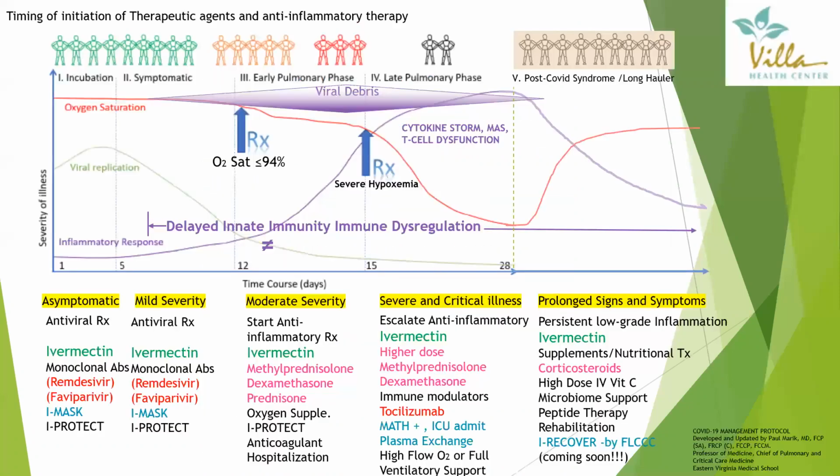Okay, I know this slide is very, very busy. But I made this. You cannot find this in the literature, but my reference is also the work of Dr. Marik. He's our godfather in the FLCCC, but it's not put together like this. If you want a copy of this, it includes everything. You can see the different phases up here: incubation, symptomatic, early phase, late phase. And then you have the different severities down here.